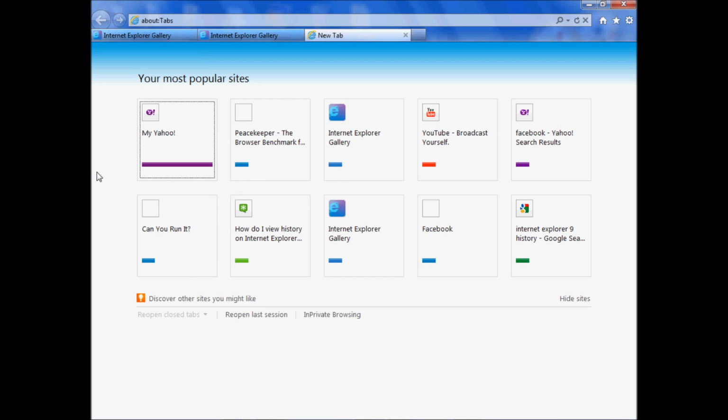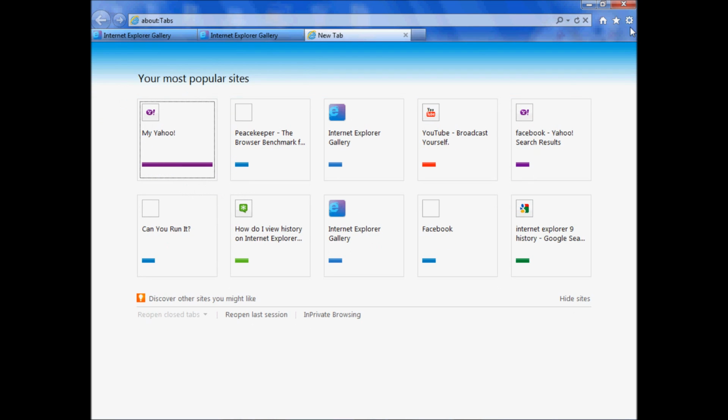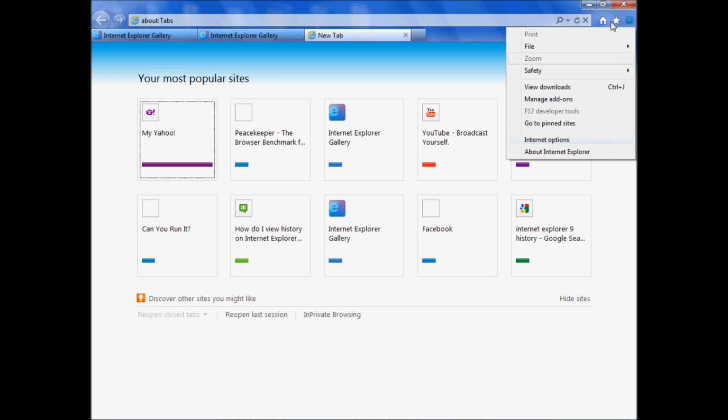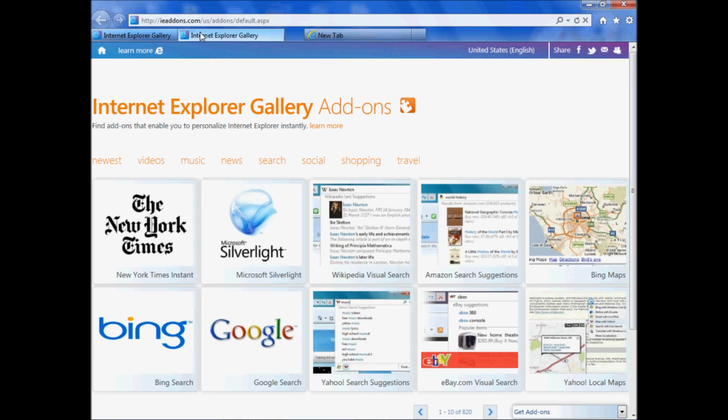It looks pretty much like Chrome. But you also have the old school menu bar right here. You have your options over here, favorites, and your home button. There's a little bit of wasted space up here, which I don't really like. But by default, your tabs are on the same bar as the URL.